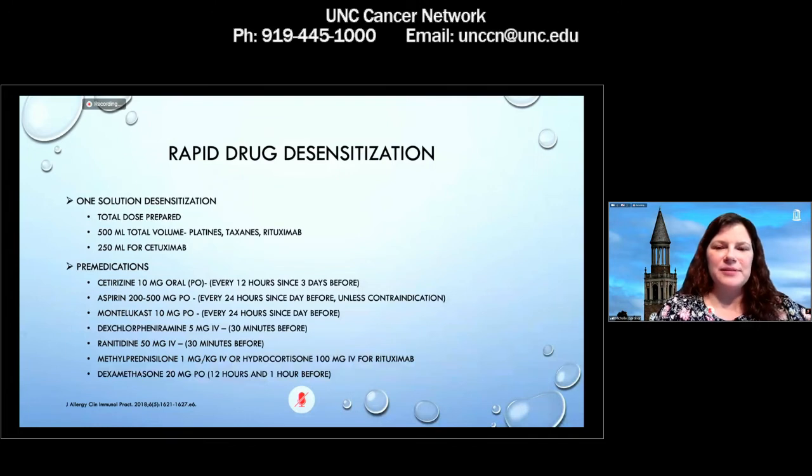And I thought this was very practical and potentially very useful in an outpatient setting, especially. You heavily pre-medicate your patients, and then you use one bag of solution. The total dose is in one bag, maybe slightly more dilute than normal. In this study, they used 500 mL total volumes for platinums, taxanes, and rituximab, and 250 mL for cetuximab.